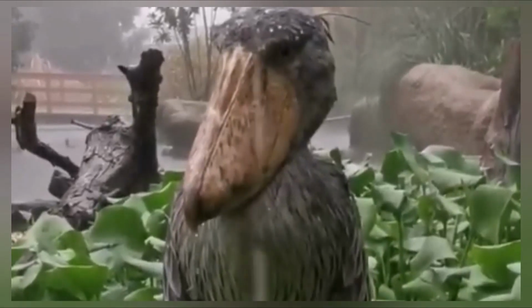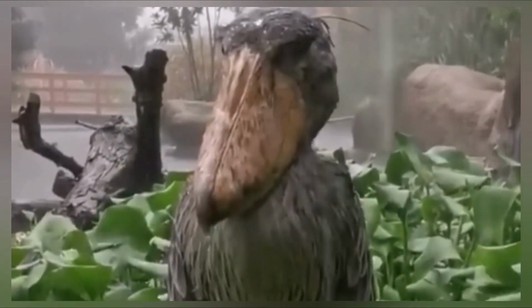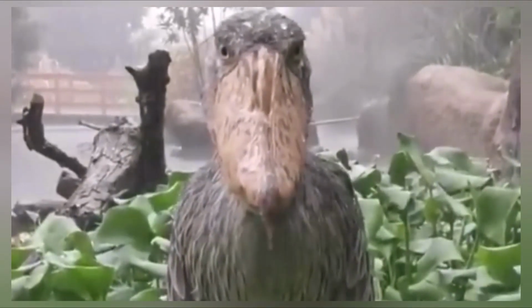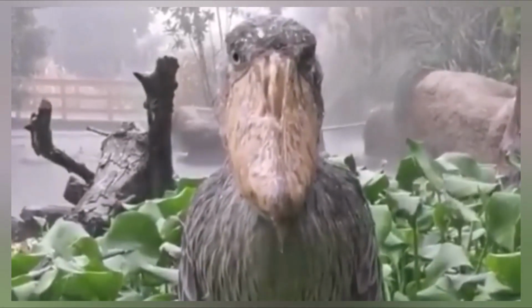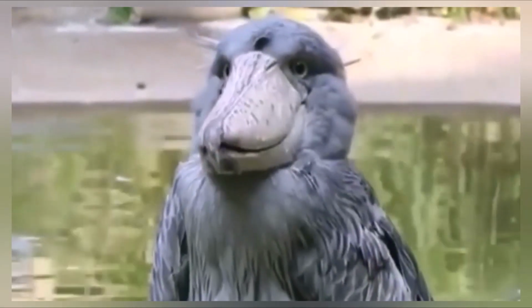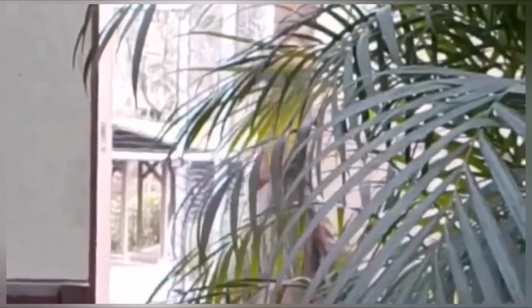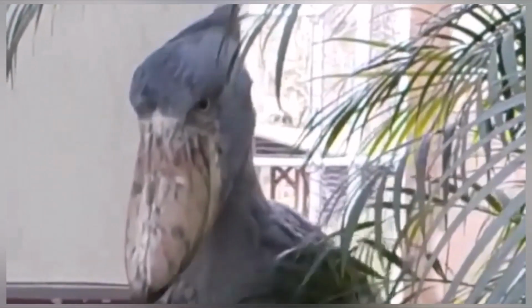Shoebills often stand still for long periods, motionless like a statue, before launching a vicious attack to kill any prey that comes within strike distance. They often feed at night. The shoebill is usually silent, but they are known to clatter their bills loudly during courtship or greeting, which can sound a little like a machine gun.